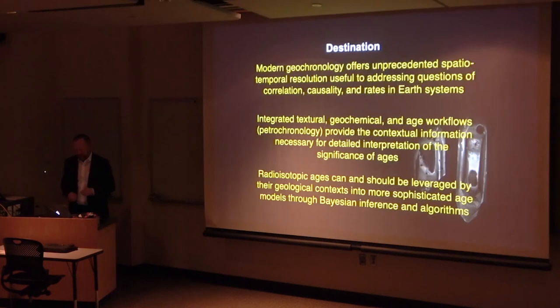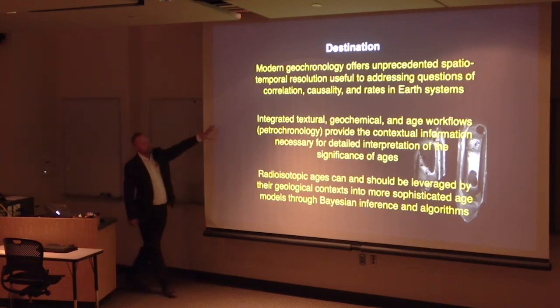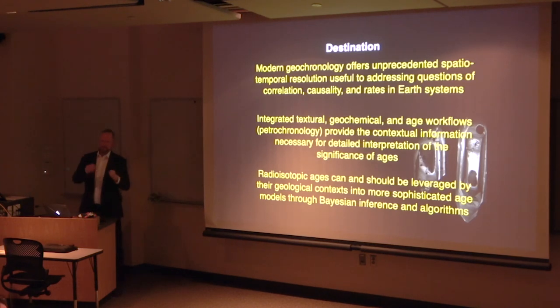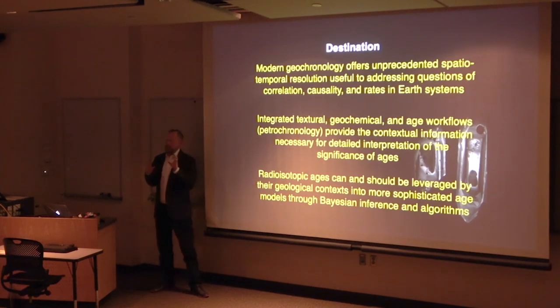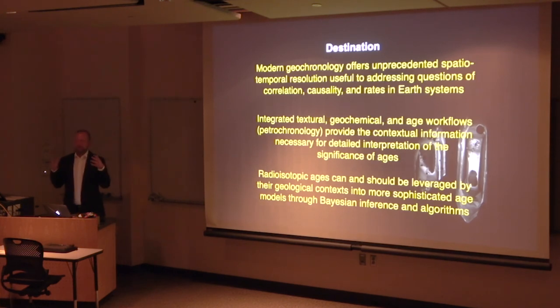Okay, that is plenty. Here's my destination, okay? This is what modern chronology does for us. We need to integrate it within all of the contextual information necessary to be confident about the age. Isotope ratios to dates, ultimately ages. Petrochronology helps us arrive at that robust context. And then finally, again, I'm so excited about how we can no longer be snobs about our data. All data has use, as long as you can describe its probability. And Bayes is the way to go. Thank you.